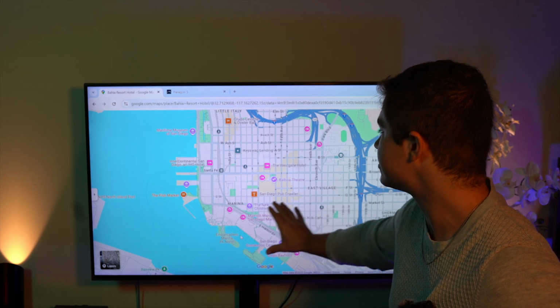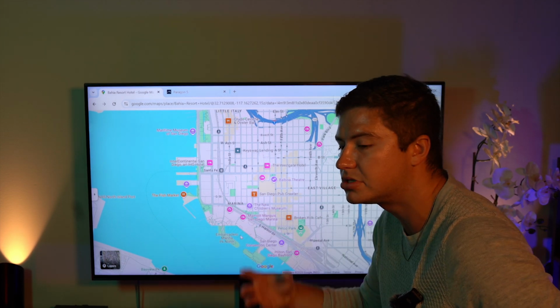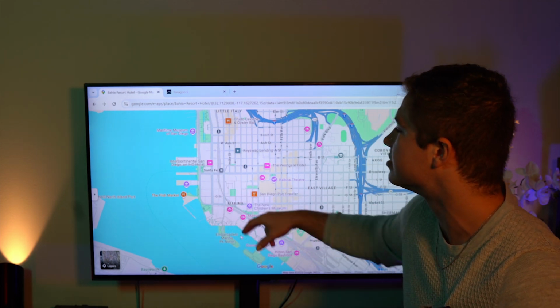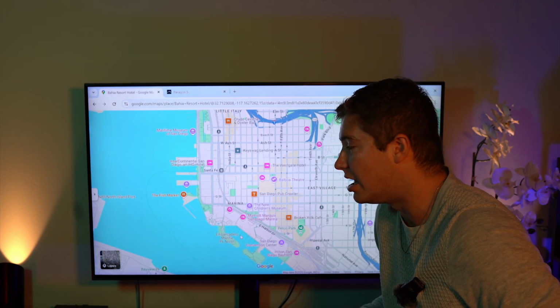And then bleeding into the Marina District, you have the Gas Lamp, which again has tons of nightlife, but the Marina District itself has some of the more upscale buildings. You're closer to the water. The vibe tends to be a little bit more mellow.